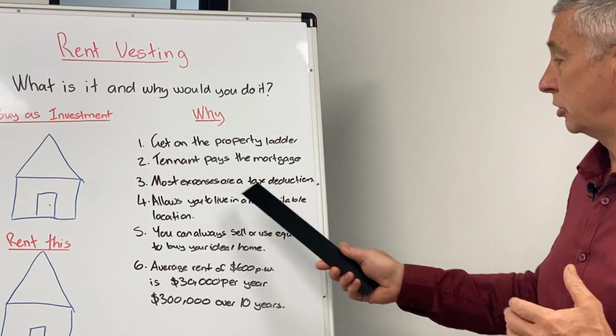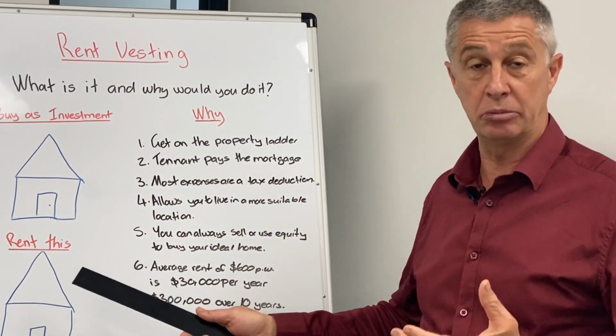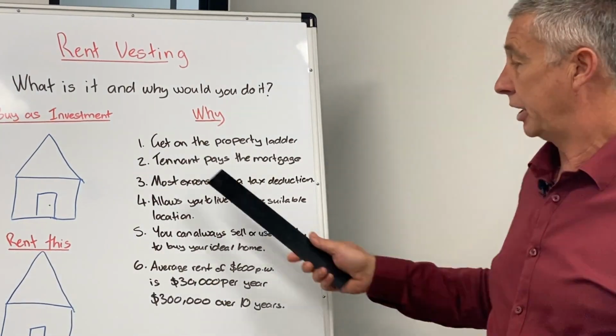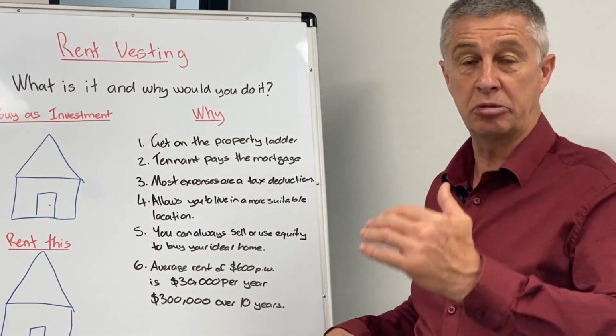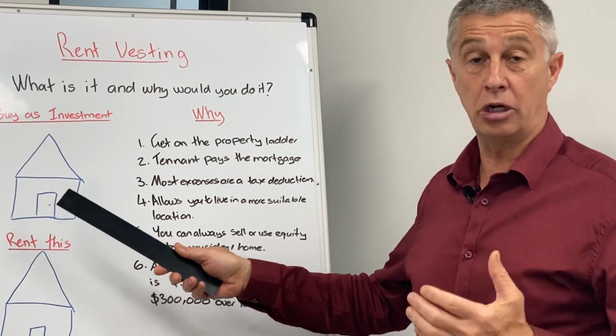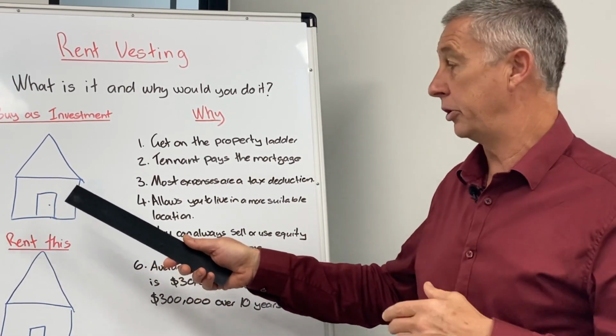Allows you to live in a more suitable location. As I mentioned, you might need to rent in a certain area for lifestyle or family reasons, and this allows you to do that. And you can always have options owning this investment property. Two options: when the property goes up in value, you can use that extra equity to fund the ideal home in your ideal location, or you could sell that property and use the cash equity to buy the next property.